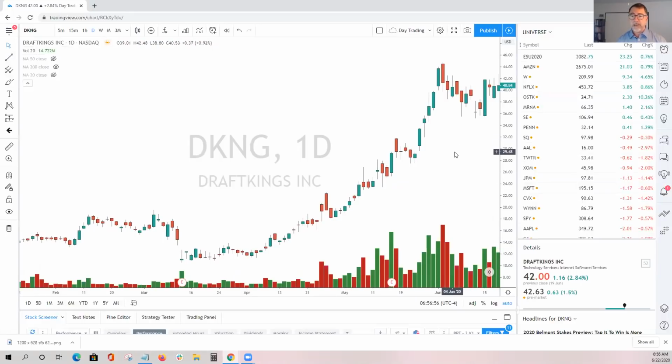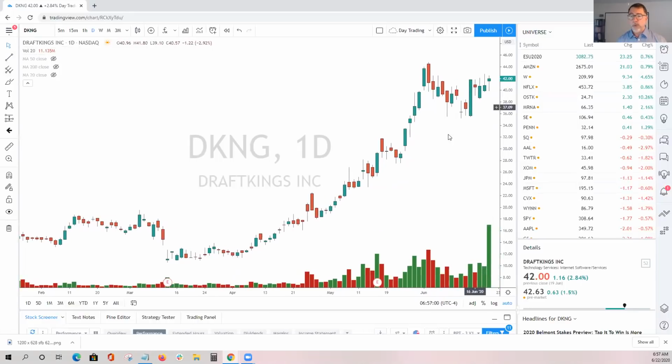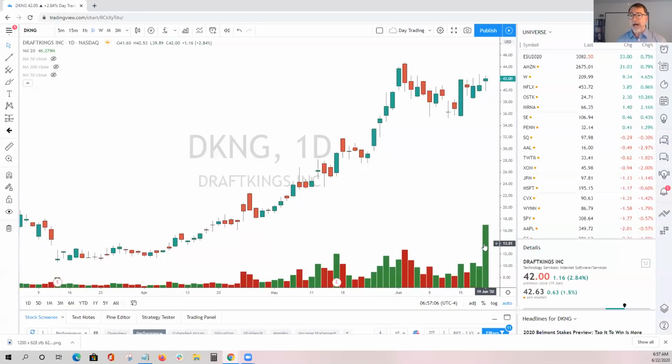And that's the technical definition of distribution. Now, what you'd normally want to see during a pause is lighter volume, which generally says that it's going higher because nothing changed. But in fact, we're actually seeing the opposite of that. So it's going to be interesting. We had an inside candlestick on massive volume, no advance in price.